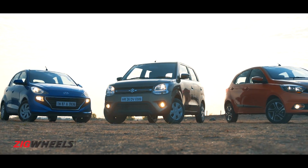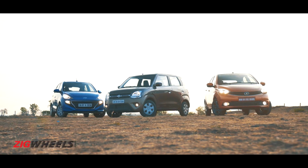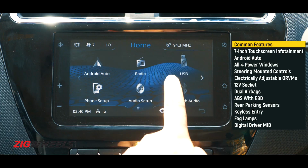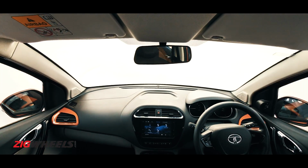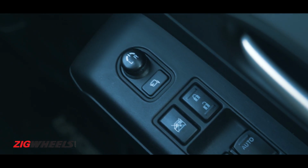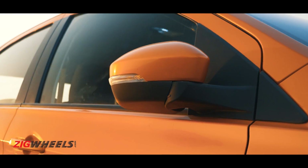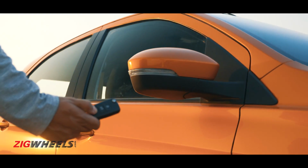So which one can wow you on the inside? The features list on these cars has grown much longer. All three of them feature steering mounted controls, Android Auto, 7-inch touchscreens, and electrically adjustable ORVMs. While electrically folding mirrors are offered on the WagonR, the Tiago goes one step further, with ones that automatically close or open when the car doors are locked or unlocked.